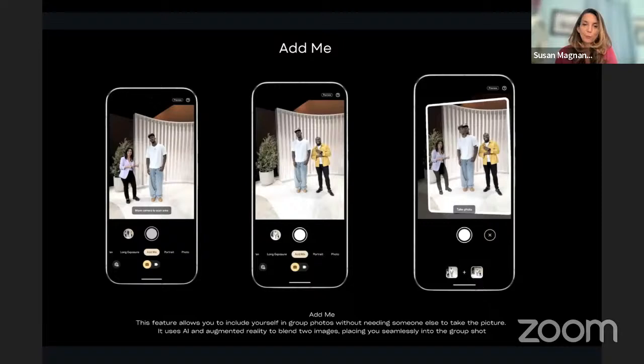So let's say you're with a friend and you're with this celebrity. I don't know who this is, but you only have one person to take the picture. So you can go to the Add Me feature, and your friend takes the picture, and then you enter the frame on the other side. They press the button. They will use augmented reality to add both of you into the same picture. So it's kind of this interesting blending of two shots. I'm not sure how often you use this, maybe for family photos when you want to be incorporated. This is simply done in Photoshop, but it's kind of an interesting feature to have on your phone.